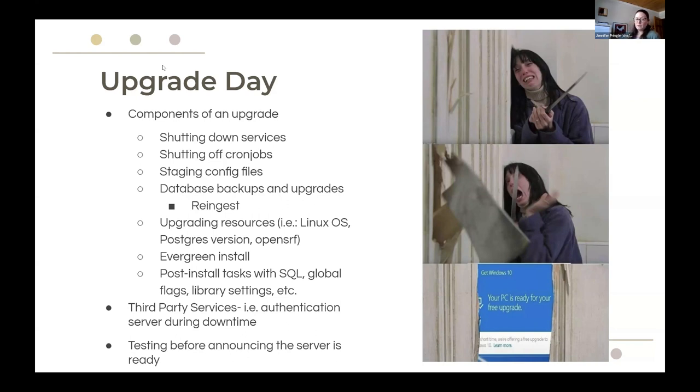I'll just add that for third-party services, we actually run a separate authentication server while we're down, so that all of the authentication of our third-party services keeps going, for Overdrive, LinkedIn Learning, other resources like that. The patrons don't know that something's happening because everything's still working for them. We didn't used to do that back in the early days of our upgrades, but I think we've been doing that for, I was going to say 5 years, but that only takes us back to 2019, 2020. So I think it might be more like 7, 8, 9, 10 years that we've now been running an authentication server.